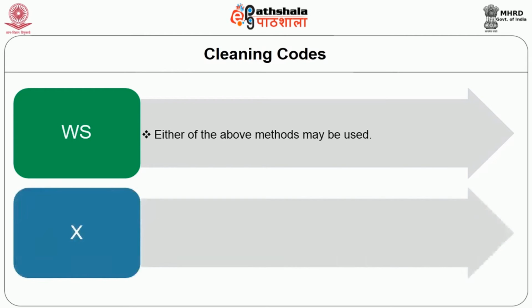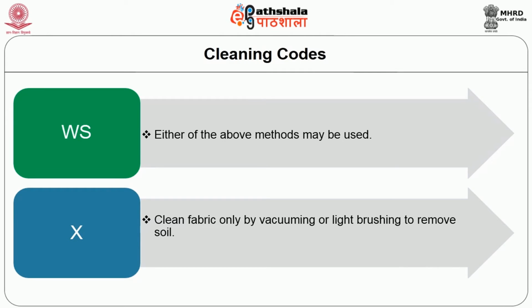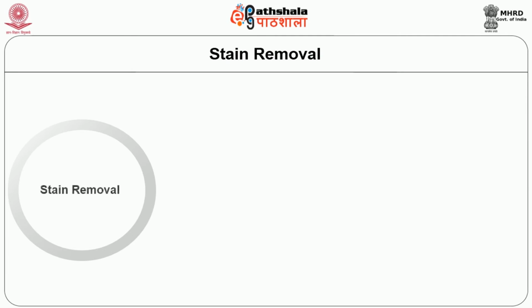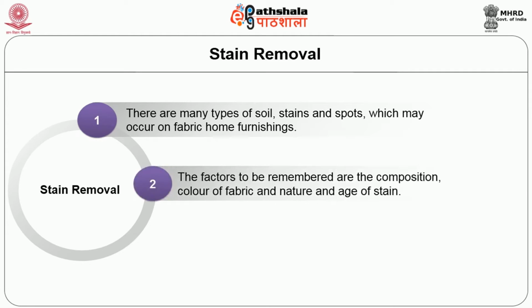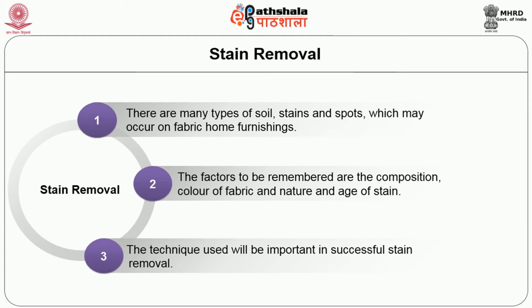If you find X code, clean fabric only by vacuuming or light brushing to remove soil. Do not use liquid cleaning agents of any type. Stain removal. There are many types of soil, stains and spots which may occur on fabric home furnishing. The factors to be considered are the composition, color of fabric, the nature and age of the stain. The technique used will be important in successful stain removal.